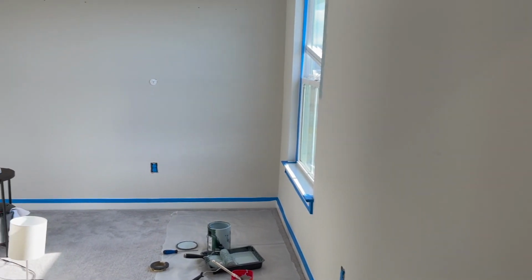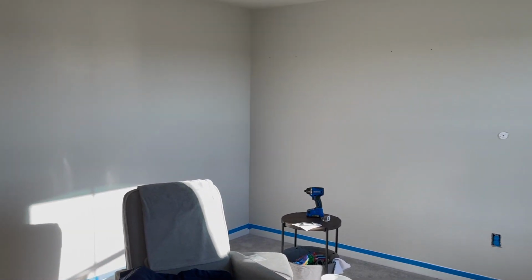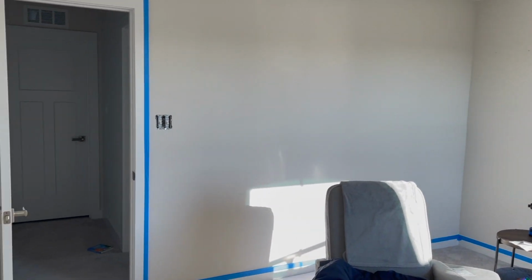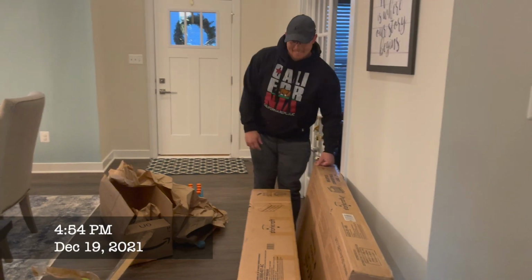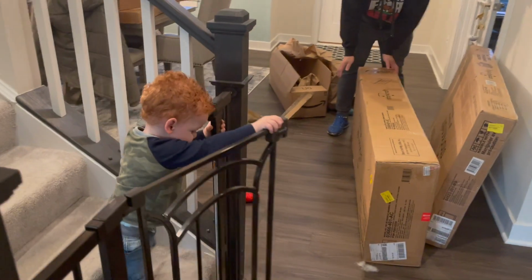We are going to paint it a really light blue color that we got from Sherwin-Williams. First, we're just taping everything off, and then we will apply the paint and then build the furniture and move everything in. So we officially got some of the nursery furniture. We got the dresser and the crib, and Carter is very excited.